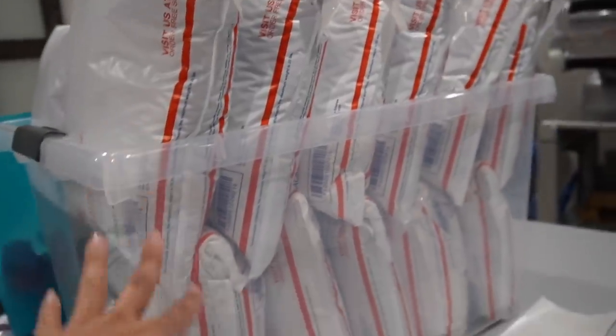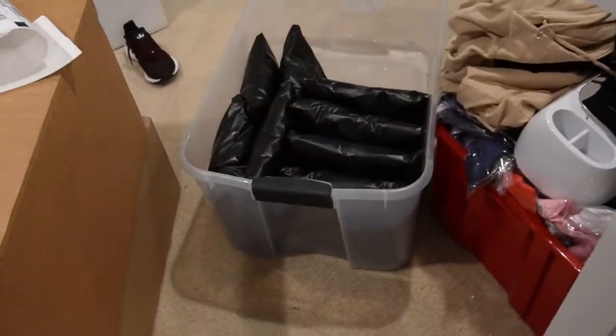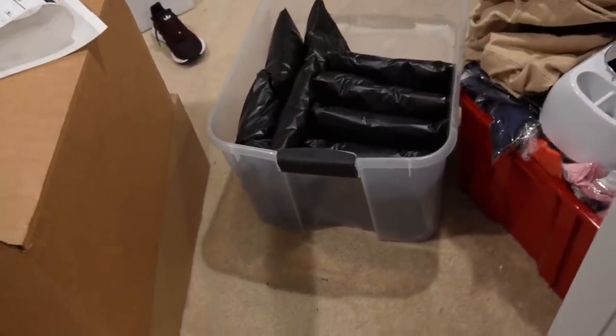Okay, so we have our first full bin, completely full, and then we have some UPS in here already. We gotta keep packing. We're about halfway done.